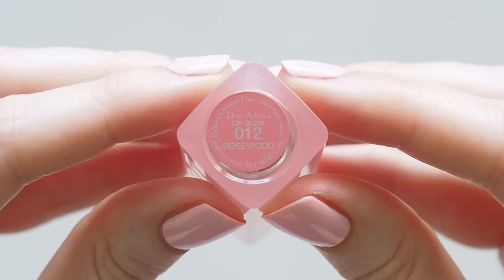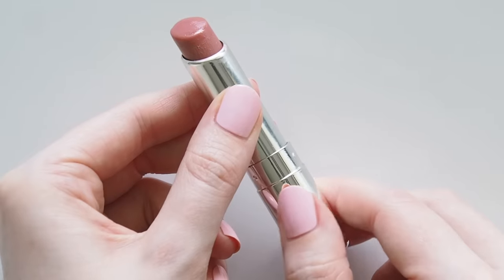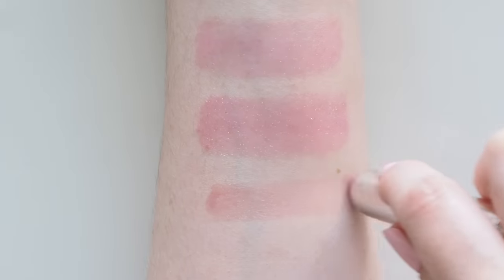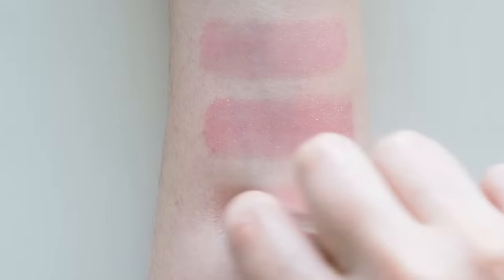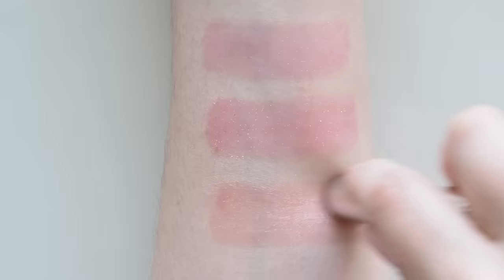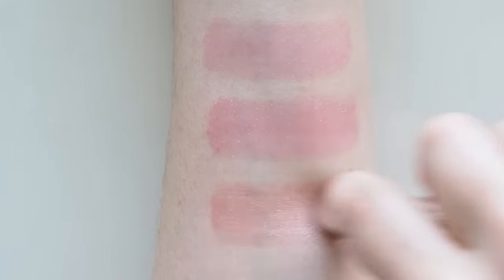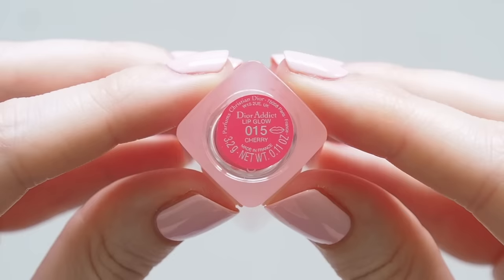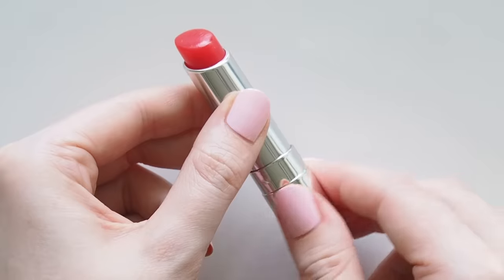012 Rosewood is the sheer rosy nude of the bunch, but again, pink keeps coming through. When I filmed with the whole Dior Rosewood family, the colour did seem more low-key and natural, but over time, and despite the swatch here, when it's on my lips, an almost neon pink core comes through, so it's still bright.